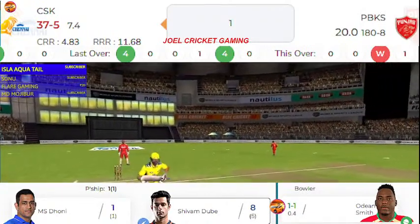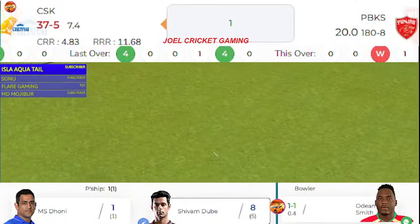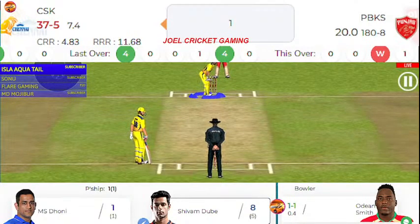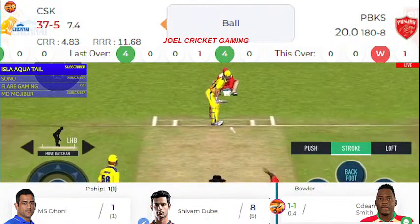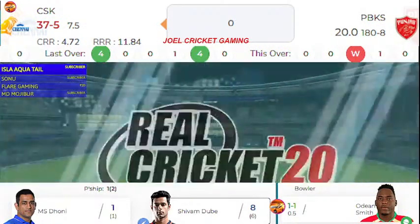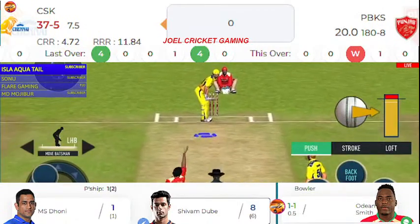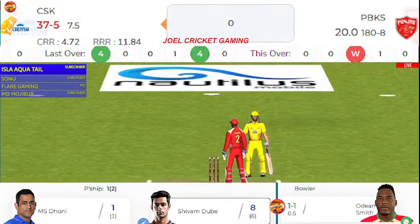Decided to go over the top, does that really well. This is scintillating batting. Wonder where the next one is going. That's a wide. Has to bowl that one again. The bowler is bowling from his favorite end. Single taken. Good rotation of strike here from the batsman.